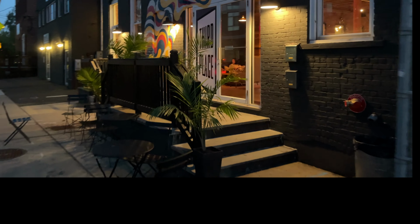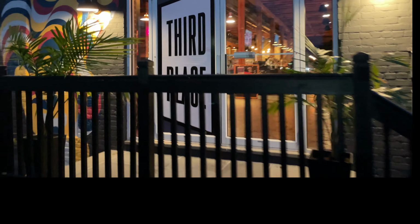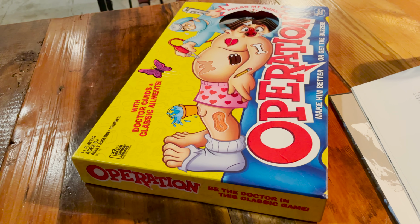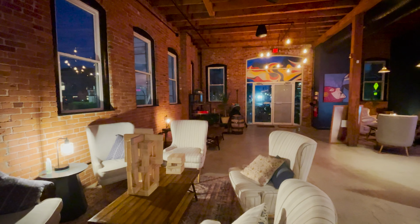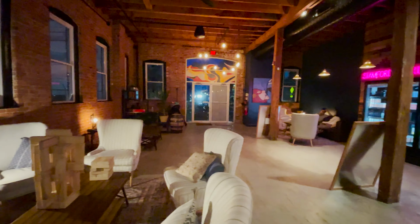We decided to stop by Half Full Brewery, which owns a location called The Third Place. We enjoyed a night of games and okay beer, with very good music though, but sadly no food. So we definitely had to move our night to a new spot.